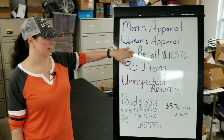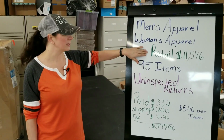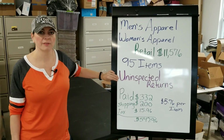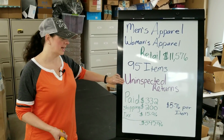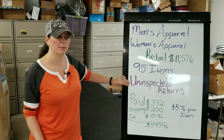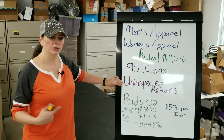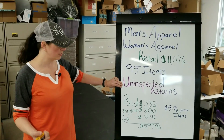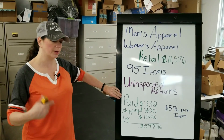It retails at about $11,576. It has 95 items in it. It is in the condition of uninspected returns, which means exactly that. They've not been inspected. So they can be anywhere from new items to broken items, to items that are new but with a broken box, various different conditions. And we'll see that when we open the box.